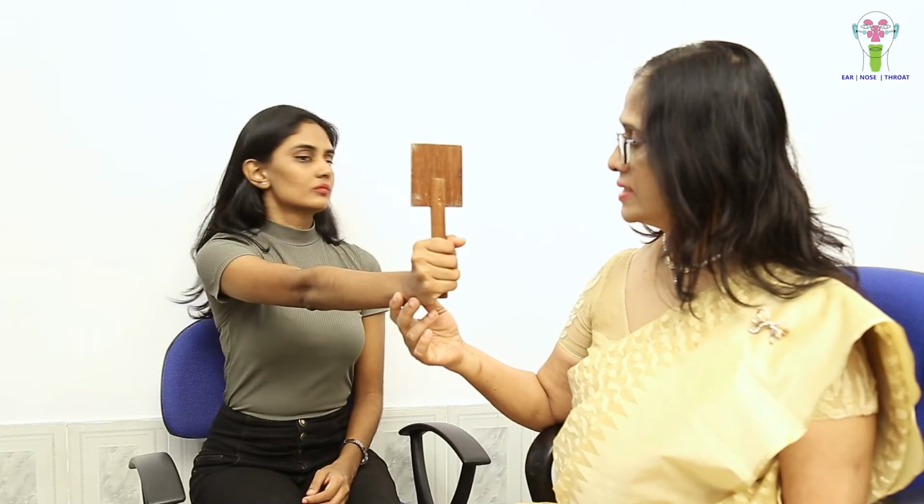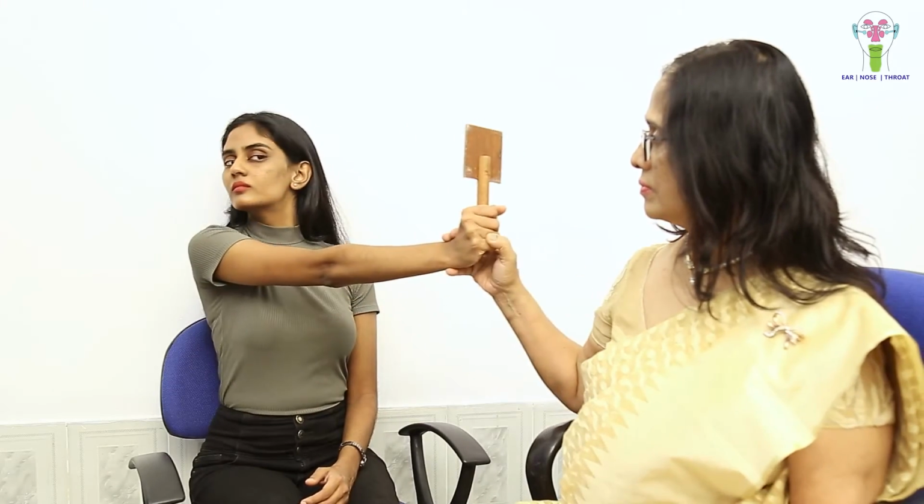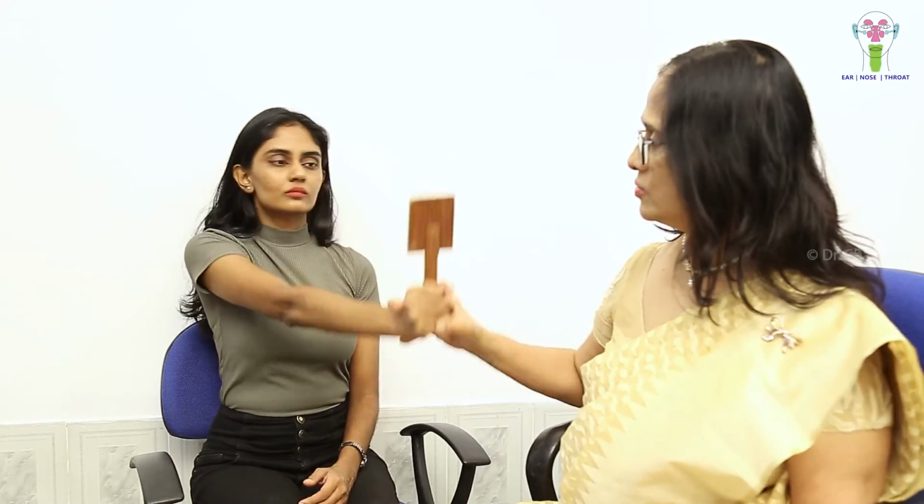Now Yasaswi, I have demonstrated what to do. Now you have to do the card exercises, moving card and the head right and left. The first one. Now the second one. Move the card. Head straight, move the card. Now the third one, you move the head and the card in opposite direction. Right? Now. Right. Okay, you understood it very well.